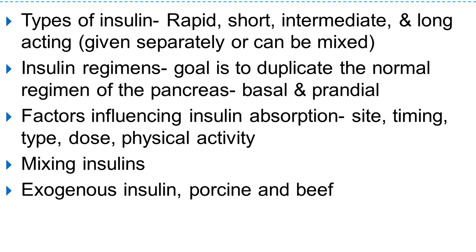There are, as I said, factors that influence insulin absorption: the site, the timing, the type, the dose, and obviously our patient's physical activities. It's important to know how to mix insulins, and remember our exogenous insulins from outside sources are either from a porcine or a beef source, either from pig or cow.